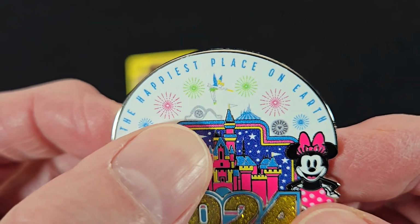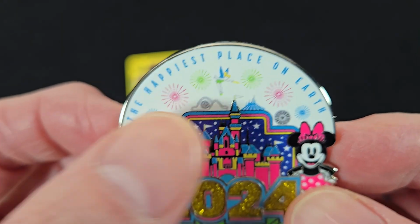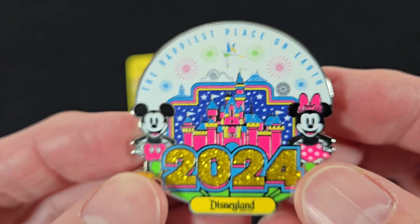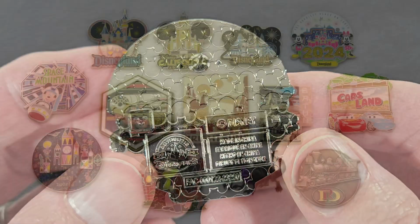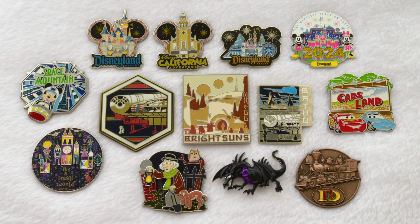There's Carthay Circle. Is that Incredicoaster? Almost looks like the outline to Incredicoaster. Not sure. But yeah, I thought this pen was pretty cool. So those were the pins I bought on my Disneyland trip in August of 2024.